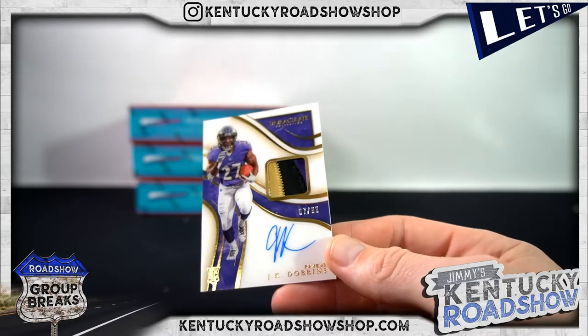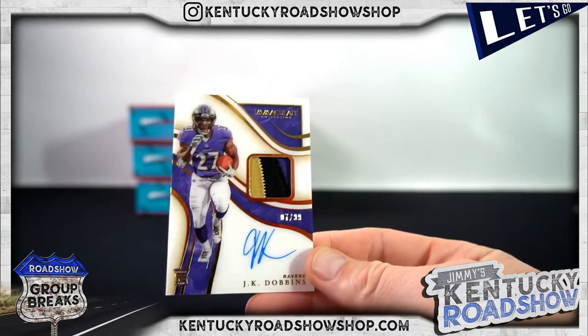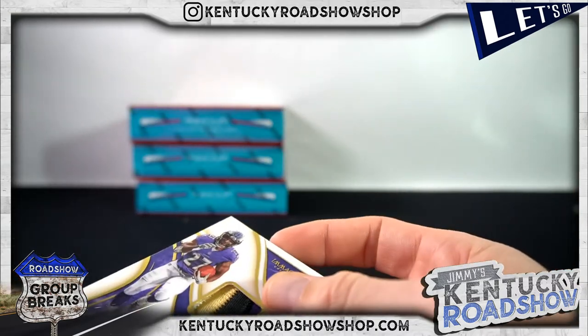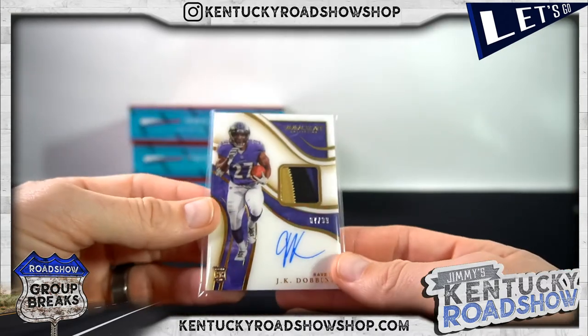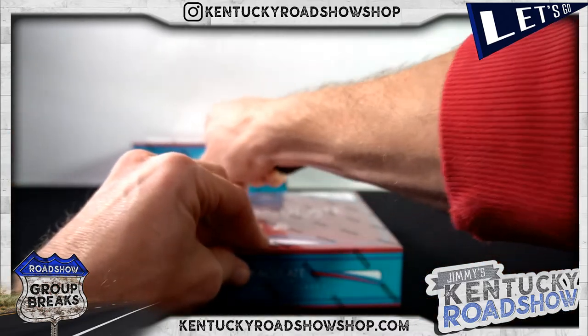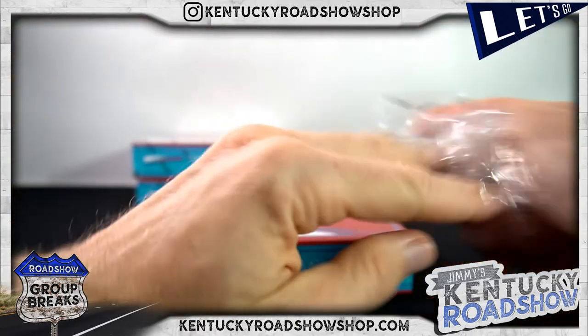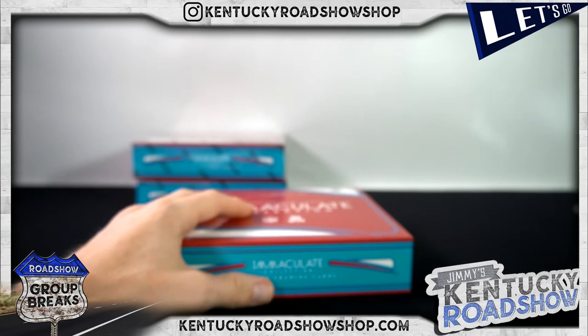Three color patch auto. Four, if you count that little piece of white way back there. So that's a half case. Let's get something for our filler spots, huh? Chargers, Dolphins. What is this box for? You and me, Zank, this is our time.